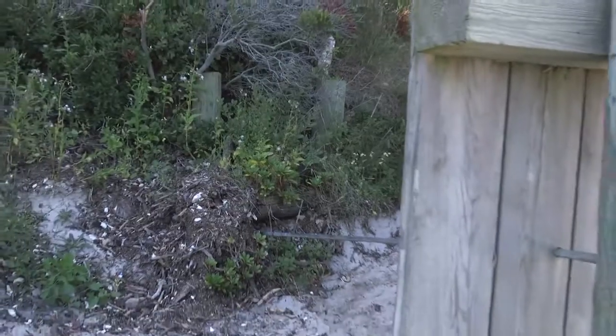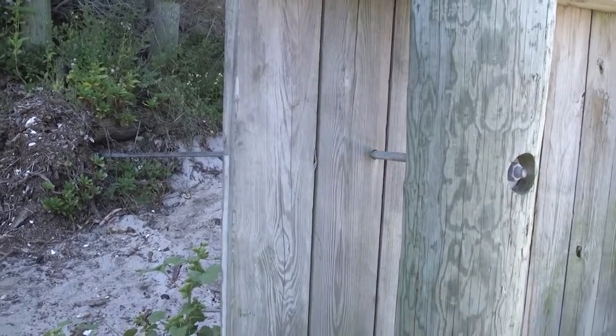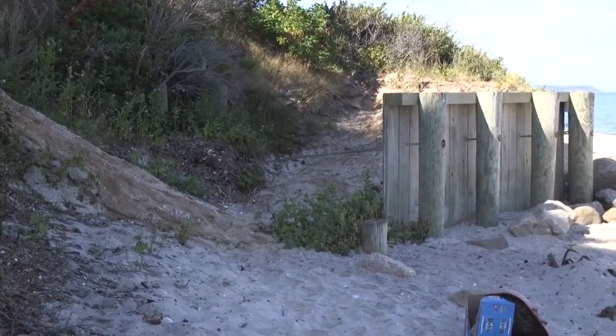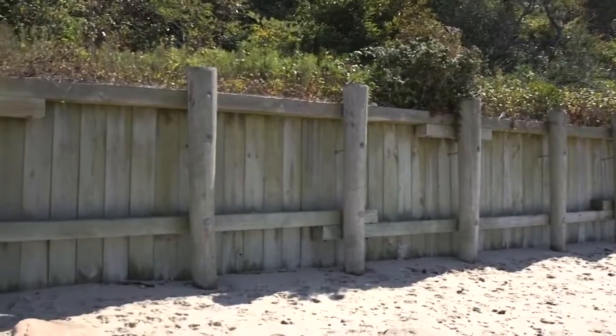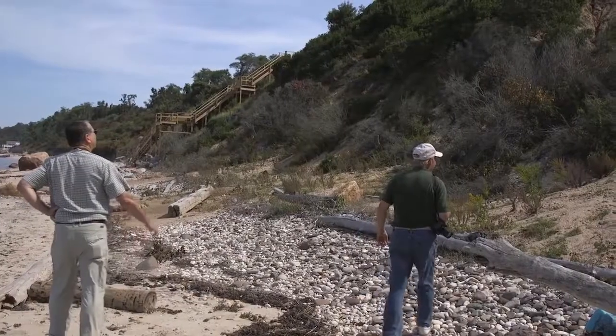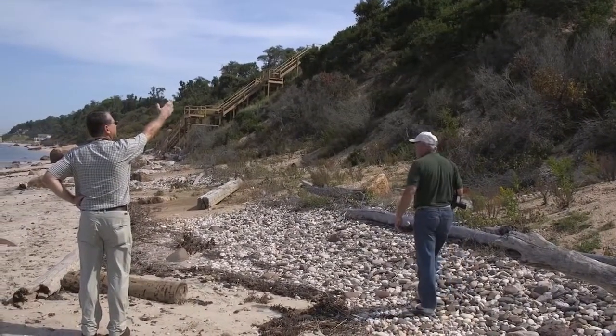Not only are these practices simple to implement, but they are the most cost-effective means to stabilize an eroding bluff, reduce the risk of future failures, protect shoreline infrastructure, and maintain the value of your investments. Bluff erosion in the Atlantic coastal plain is focused on helping reduce the risk of bluff erosion.